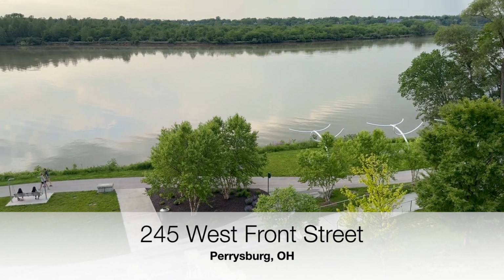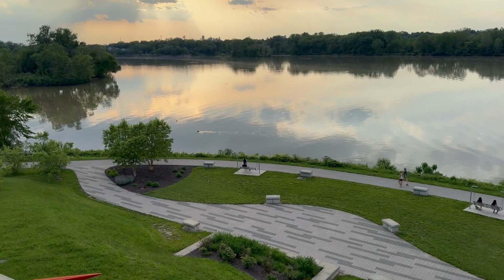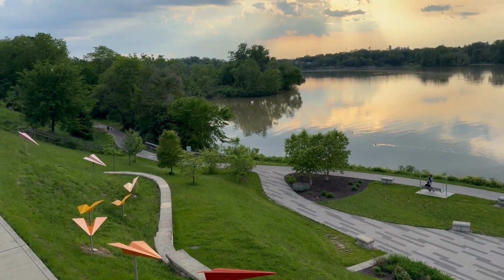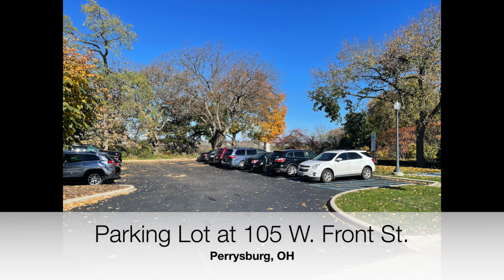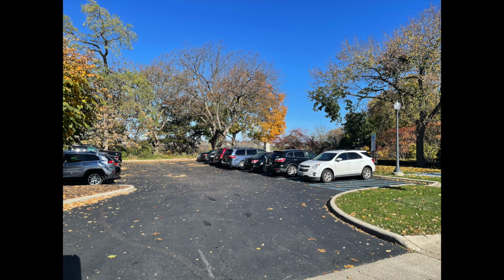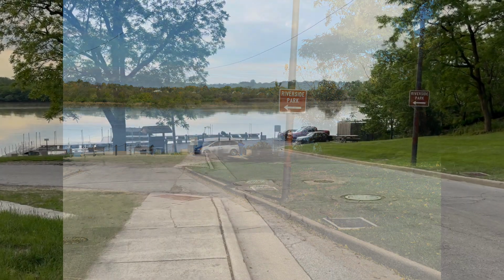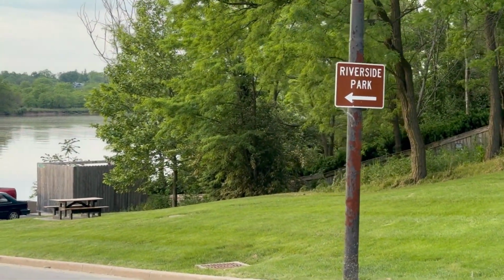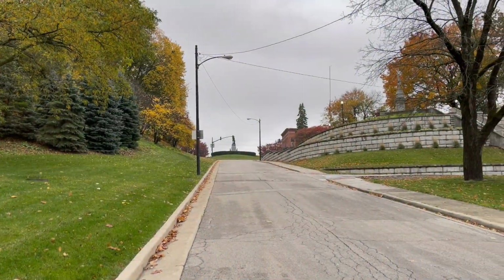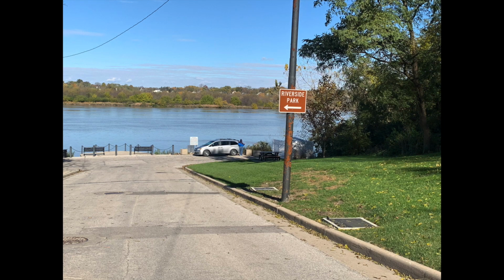Riverside Park is located at 245 West Front Street in Perrysburg, Ohio. Where can you park? I recommend 2 lots. One is located at 105 West Front Street here in Perrysburg. That is the parking lot for Hood Park as well. The other parking lot is a small parking lot that's next to the Louisiana Avenue boat dock. Take Louisiana Avenue all the way to where it ends by the river. You'll go behind the statue of Commodore Perry, down the hill, and then you'll see the parking lot there. That is my favorite place to park when I go to Riverside Park.